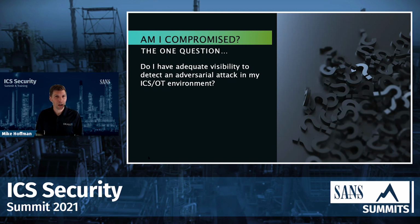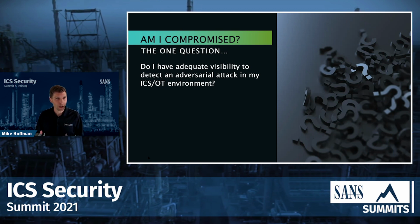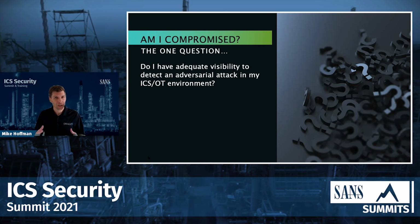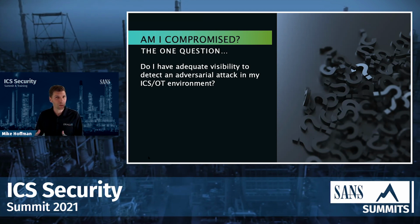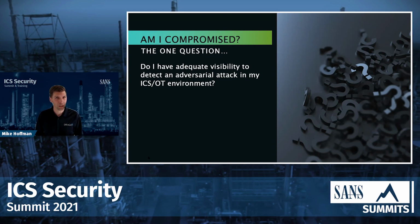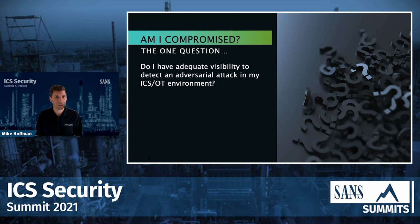And again, this has been brought up numerous times today about having that visibility or awareness inside our plants. That's really the goal of this presentation: to provide you some levers that you can take back to your companies and your environments, and begin to implement some things to get that visibility.